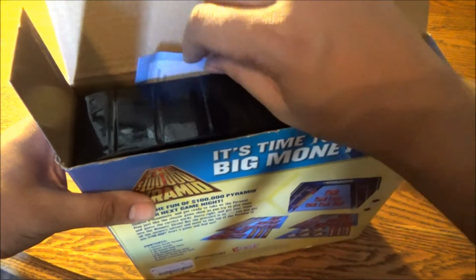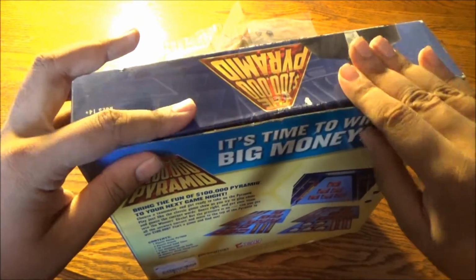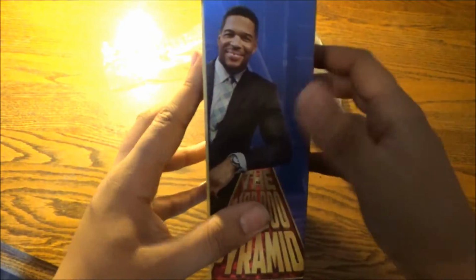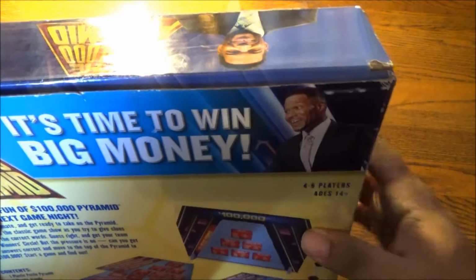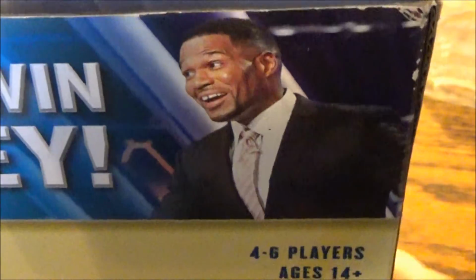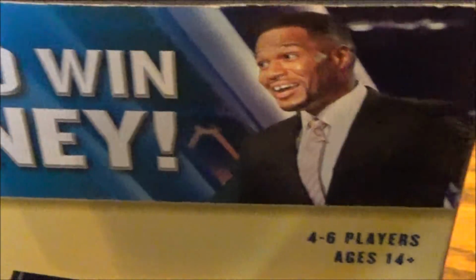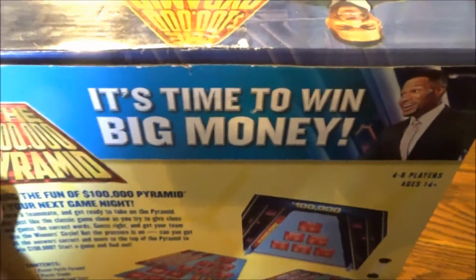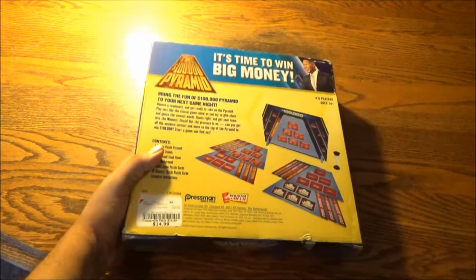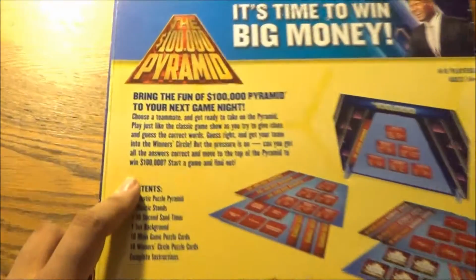The one thing that's missing is Michael Strahan. Why? I mean, he's on the box, cover, sides, and back. Well, Pressman Toys would have gotten major points with me if they included like a mini cardboard cutout of Michael Strahan here. So he could serve as an inanimate MC or a one-man studio audience. They didn't. Nevertheless, it's time to win big money.